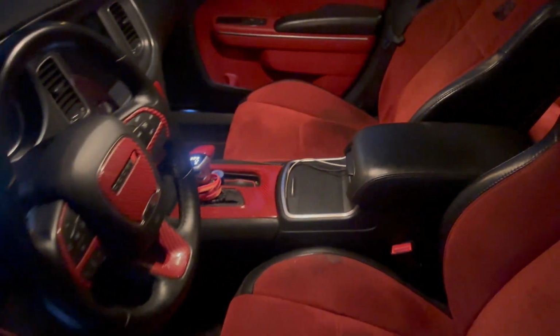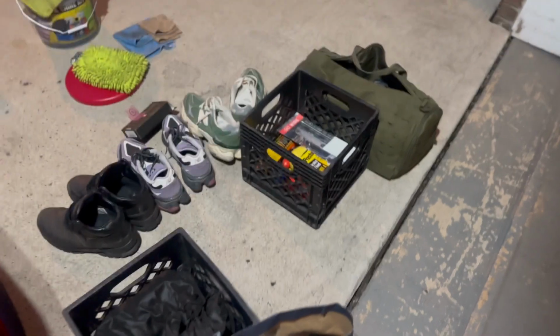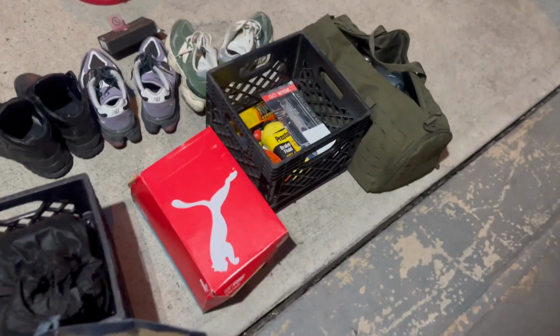All right. Back seat. I have to take these shoe boxes out. That's what I'm about to do now. And then that'll be it. So let's just take the shoe boxes out right now. I definitely need to throw these in the garage. Look how many shoes I'll be having in the car, y'all. And the shoe boxes have shoes in them.